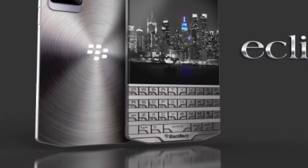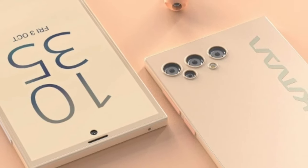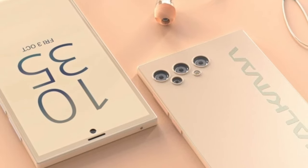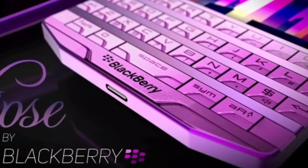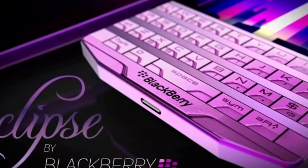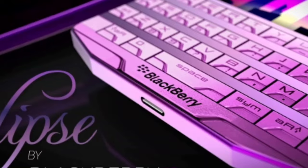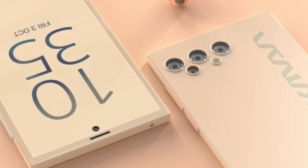After briefly describing the cameras, now let's talk about another very important part, the battery. The new upcoming smartphone BlackBerry Eclipse 5G 2024 boasts a massive 7100 mAh lithium-ion non-removable battery providing up to 34 hours of usage. Plus, with 45 watt quick charging, you will spend less time plugged in and more time on the go.